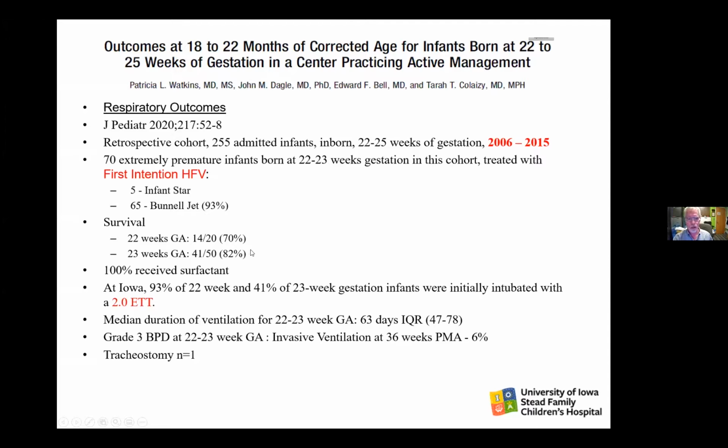The survival in this cohort was quite amazing at that time. And that's why you don't want to always be fooled by smaller numbers: 70% at 22, 82% at 23. These have since come down a little bit as we've increased the cohort, because Iowa now is becoming a referral center for the whole state. So many times we're sent women who've ruptured their membranes before 20 weeks, so they potentially have very high risk of severe pulmonary hypoplasia. As we're getting more of these, the survival has come down a little bit.